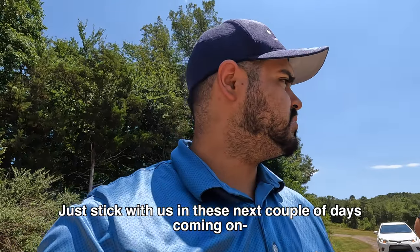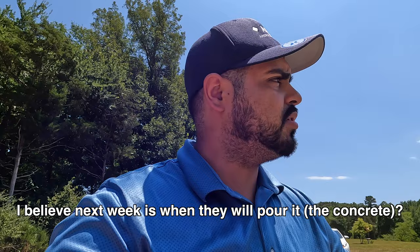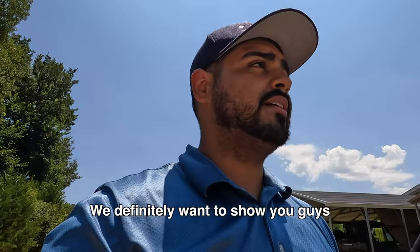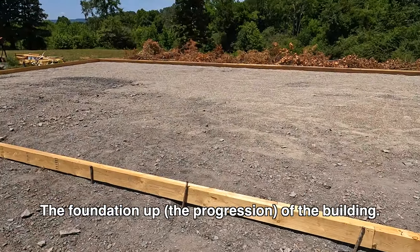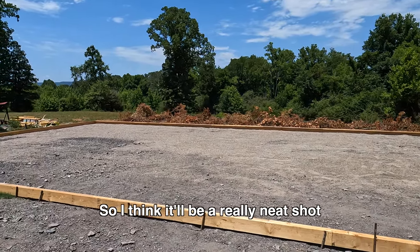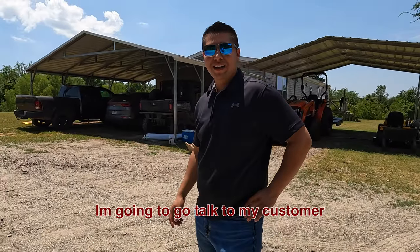Oh yeah, for sure. You have it here first, guys. Just stick with us in these next couple of days coming on. I believe next week is when they'll pour it. Yeah, next week. So stick with us, guys, and we definitely want to show you the building from the foundation up. I think it'll be a really neat shot. All right, cool. I'm gonna go talk to my customer real quick.